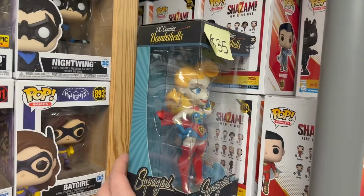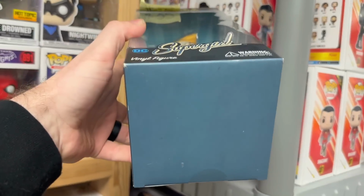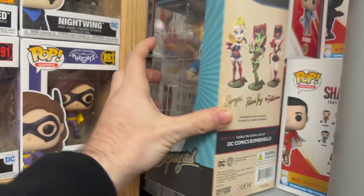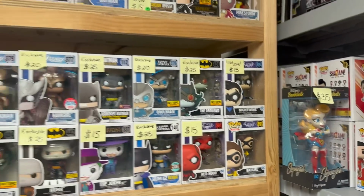Oh my gosh, look at this. This is gorgeous. Supergirl from the Bombshells. This is a rock candy, I believe, or like some sort of vinyl figure. This is amazing. Coming in from 2017. It's a little bit newer than I thought. Kind of has that original Funko look right there, but I absolutely love that.